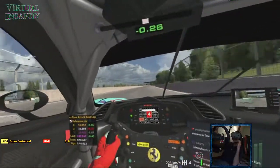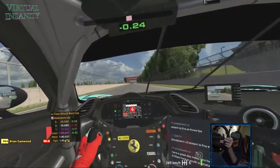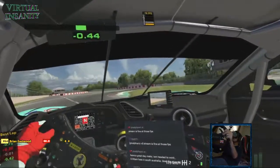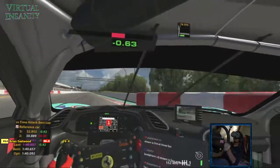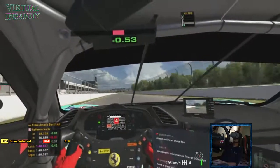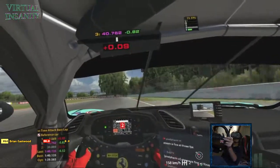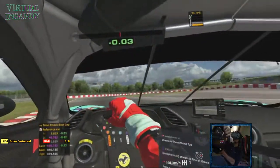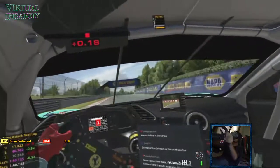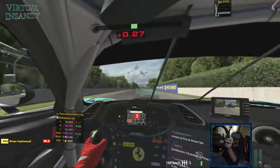Is this clean? I don't know. How do you know if it's clean? Is it because it's red that means it's not? Or is it just because it's plus, it's red? I need to turn my spotter up because it'd be nice to have the laps read out. 140, 135.